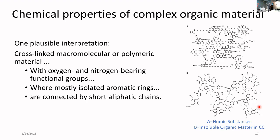Also a very similar type of material where you have networks of rings, aromatic rings, linked with chains. And we think that the breakdown of this type of material is what generates the spectra we see in the Cassini data. And so these are just for the organic chemists in the room. These are some of the details of what we think those organics are made of.